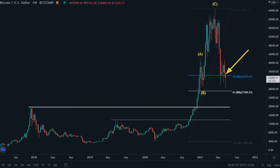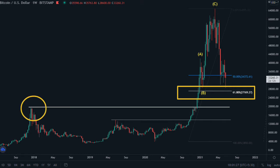Weekly candles are making lows below 50%, but they close above the 50% retracement, which confirms somebody is buying Bitcoin. If the 61% retracement breaks, then this previous all-time high is our next horizontal support. So on the weekly chart, the 50% retracement and this previous all-time high are our key support levels.